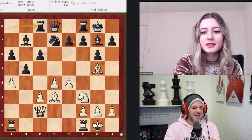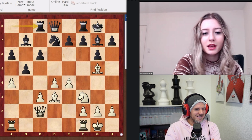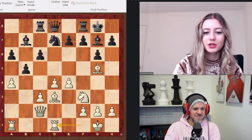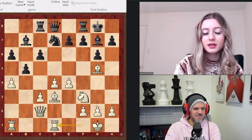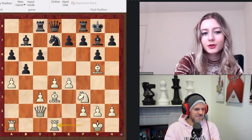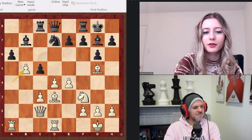In case you would have said something completely different, for example, playing a move like rook d1, this would be a sign that White is just completely not paying attention to Black's idea. And it doesn't even necessarily mean that White is going to be worse, but you're just giving Black a bit more counterplay than you could have given.